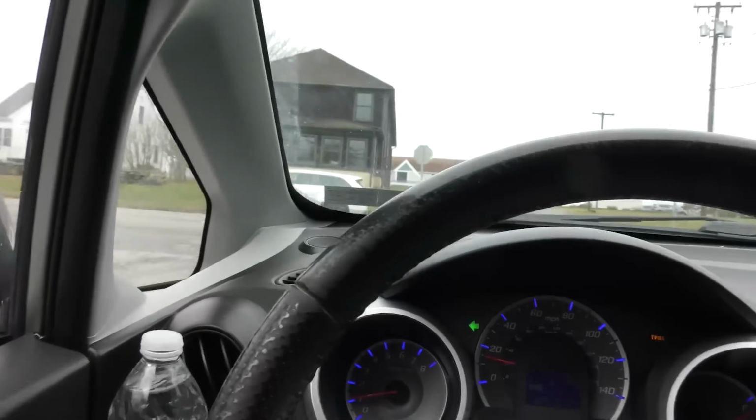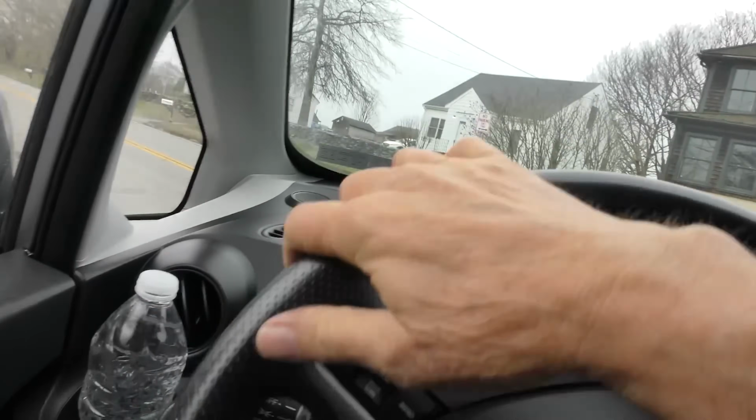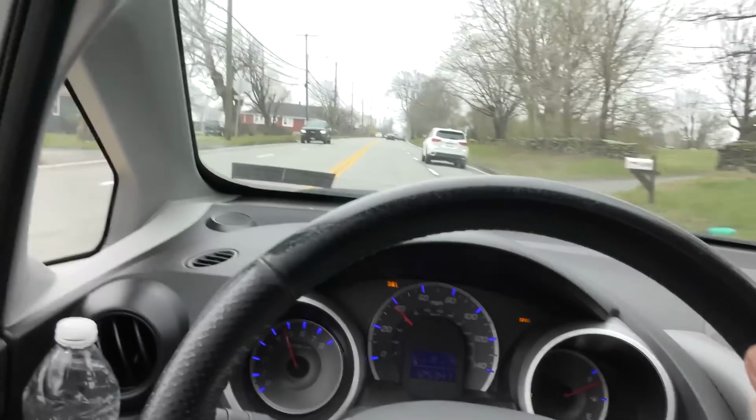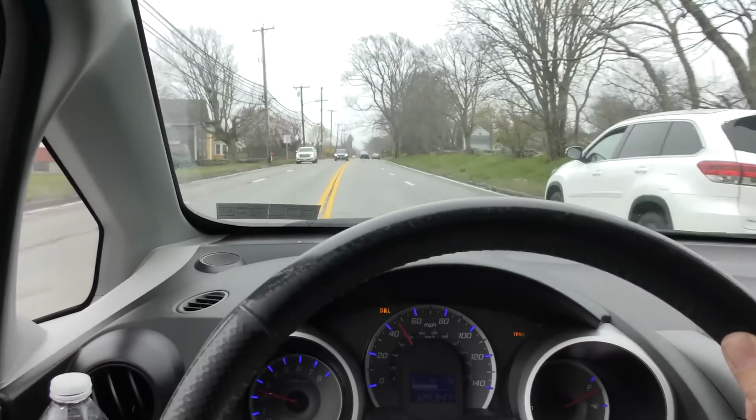Now we'll wait for an opening here. Nobody to the left, nobody to the right. Let's see how it takes off. Hey, it's a Honda. It's got some zip to it. Pretty good shifting transmission too. A little car, but man, it's zippy.